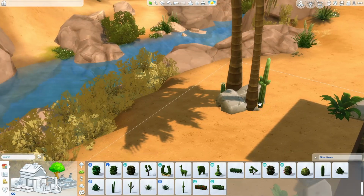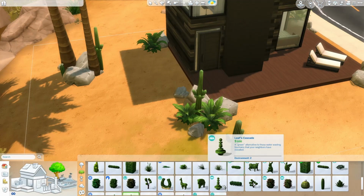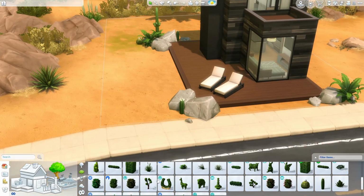Using these rocks and sizing them up and then using plants around, I just feel suits the area better.